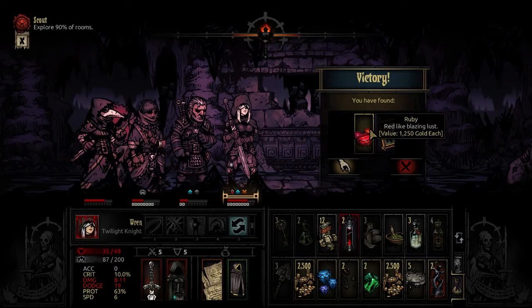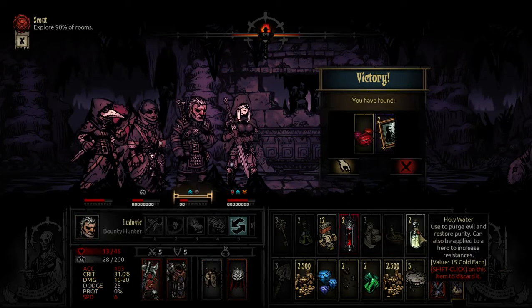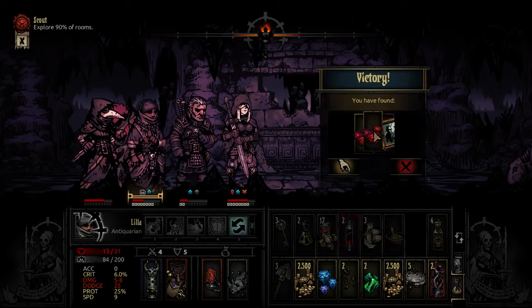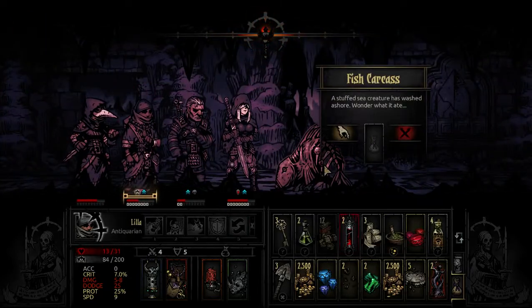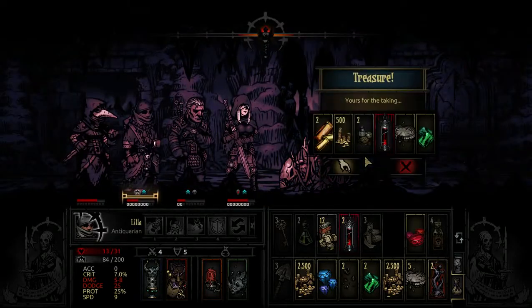Okay, that ruby's very nice. You know what I'm gonna do? I can use this for treasure chests, but I use these because they're one of the least useful supply items here in the Cove. They still have uses here. But I might get extra food out of this.